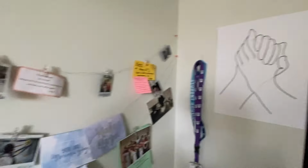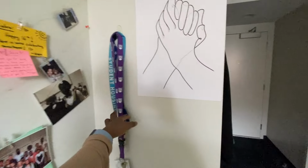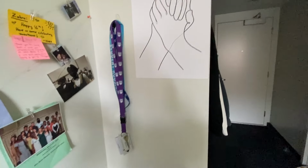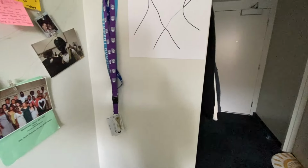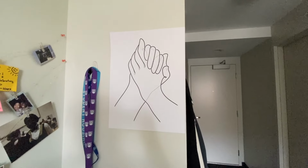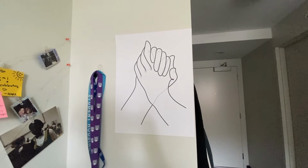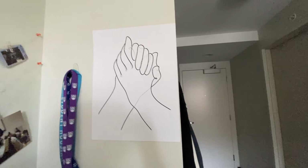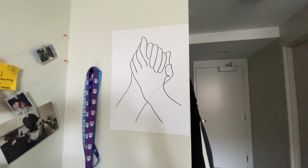And then adjacent to that wall is where I have my keys and a bunch of lanyards that I got that I haven't used yet. So my keys, my ID, my laundry cards, they're over there, so I can always just grab it on my way out. And then I have this poster that I got at the poster sale that happens at UBC every semester. So I got this in January or February. But yeah, that's where the poster's from.